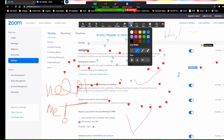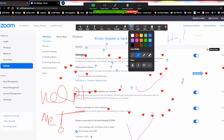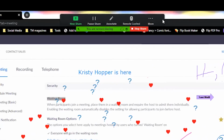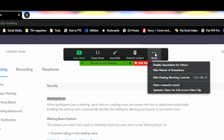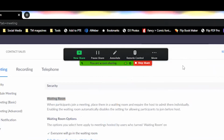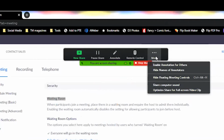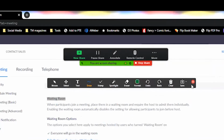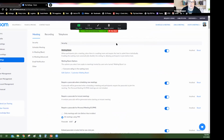And then when we're done, how do we turn it off? When we're done writing on your screen. So as the host, I can come up here into the more button, and I can disable annotation. So if I was writing on your screen by accident, I can't disable myself? Here, when you have this open like this, if you want to stop, you need to click X. You need to close that annotation menu. Just close it, and it won't allow you to draw anymore. Okay, thank you. Does that answer it?